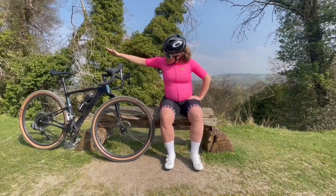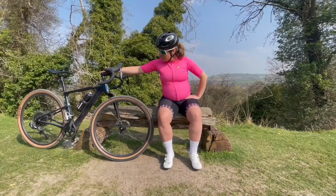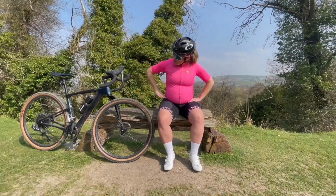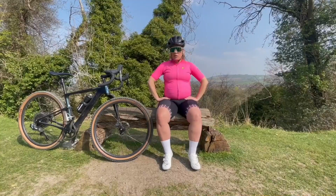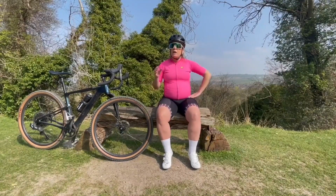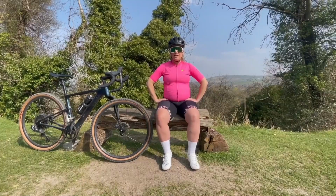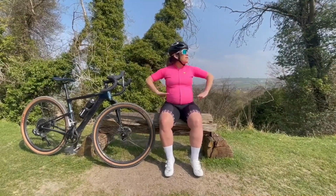You can probably see the stack height has gone up as far as it possibly can, and it's actually still really comfy. I've got front suspension switched on, there's some rear suspension in the back of the Lefty, and it's kept me really, really comfortable. But it just goes to show I had no idea how far I'd be able to ride in this journey, and I'm still going. And so I'm just so glad for every day that I can get out and enjoy this kind of weather.